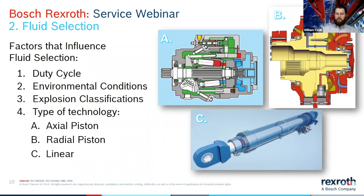Type of technology: is the mover an axial piston pump, a radial piston motor, or a cylinder? Each of these has very different operating principles with different fluid requirements. Again, the key for a lasting system is evaluating all interacting components to ensure fluid compatibility. It is also important to note that this logic can be applied in reverse for retrofits. If existing parameters are known, as well as the fluid already in use, Bosch Rexroth can help select the optimal setup for your component replacement.